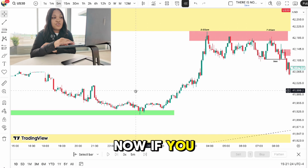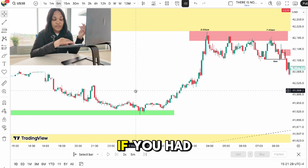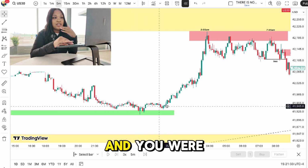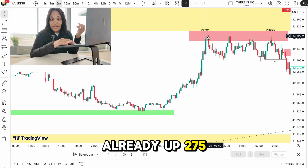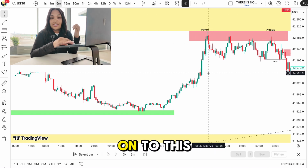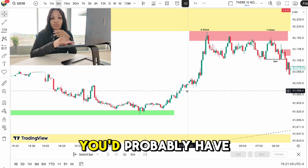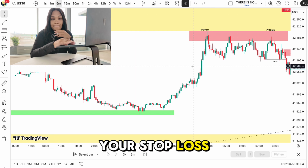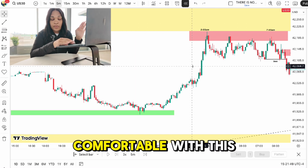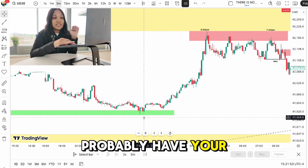Now, if you understood where price was climbing up to, if you had a clear target in mind, such as one that I mentioned, and you were already up 275 points, you'd probably feel as though you need to hold on to this position. And as price is breaking structure to the upside, you'd probably have your stop loss moved up, right? Or if you just felt totally comfortable with this position or where you entered, then you probably have your stop loss down here.